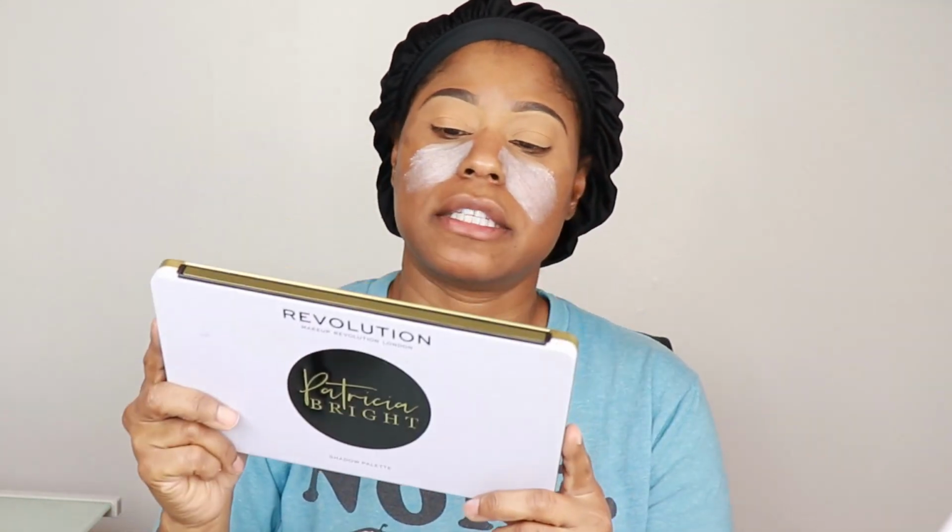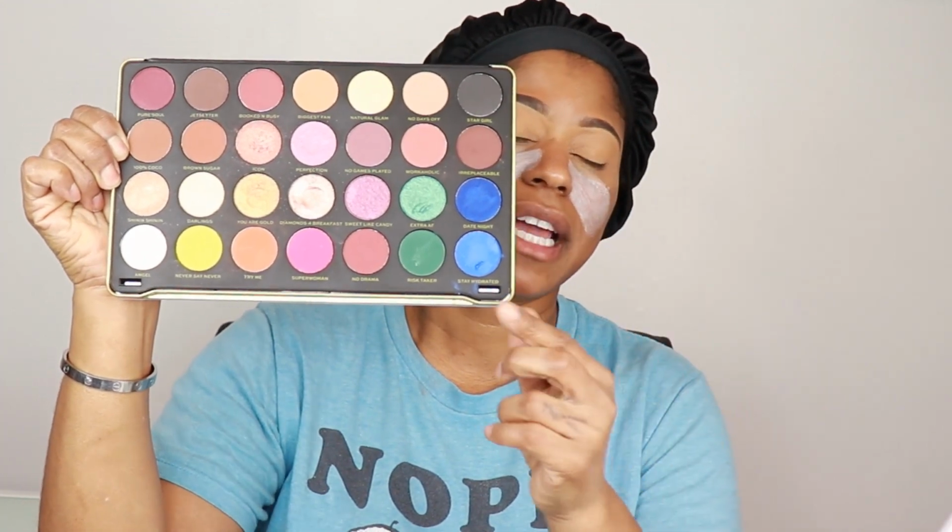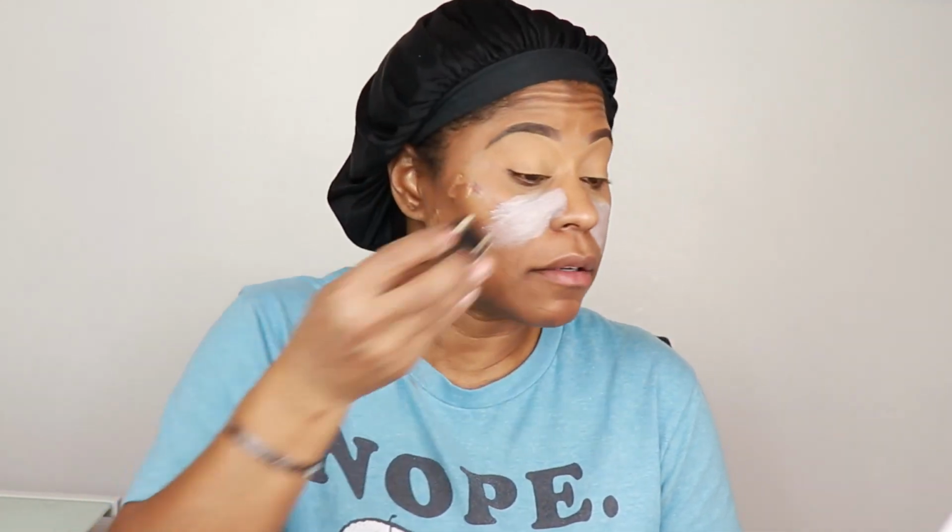All right, so the palette that I'm using today is the Makeup Revolution and Patricia Bright palette. This one is Rich in Life. I dug my fingers in it, as you will see, and I was pretty disappointed because the shimmers are that really soft kind of, I don't know, they remind me of the ColourPop Super Shock shadows, and I do not like those shadows, but I spent my money on it, so I'm like, let me get some use out of it.